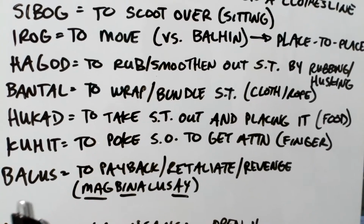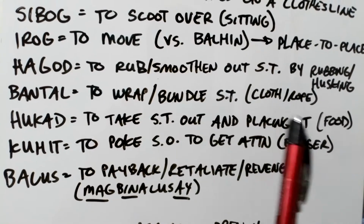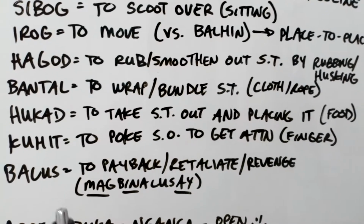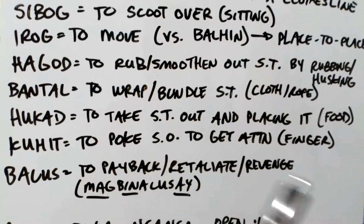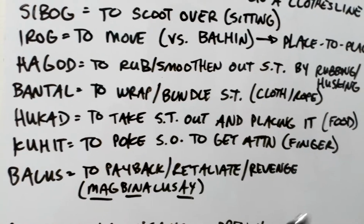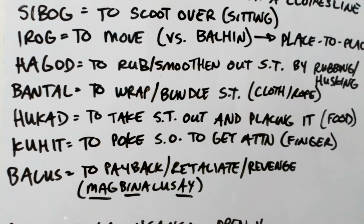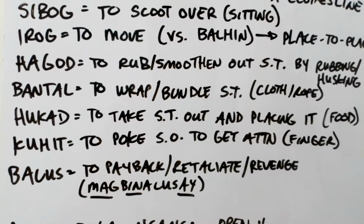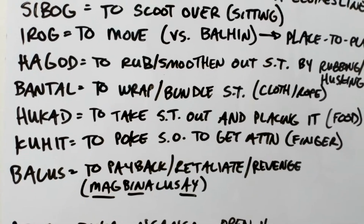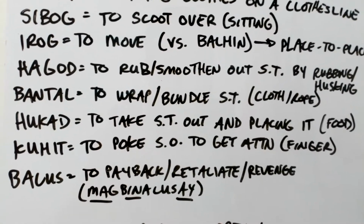And there's actually another verb for that, which I'll get to. So bantal is to bundle, or to wrap with a cloth or a rope. You're bundling something, wrapping something up. And then moving things back and forth is actually hakot. You're taking something from somewhere and constantly moving it back. I don't have it written down, but the verb is hakot, and it means to move something back and forth or keep moving something back and forth.